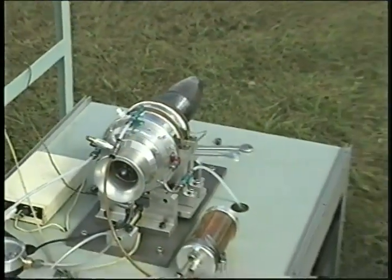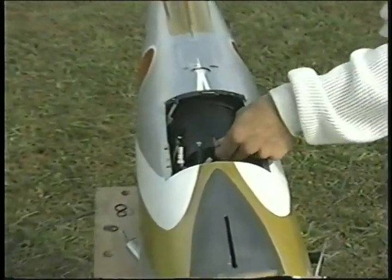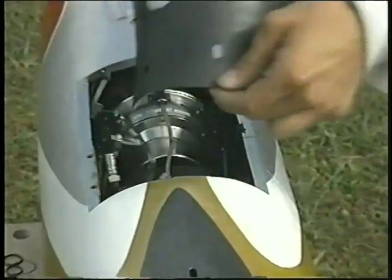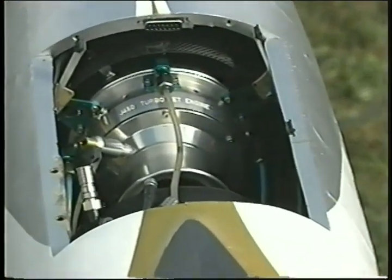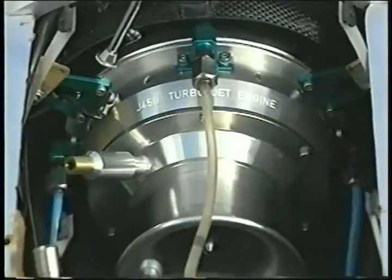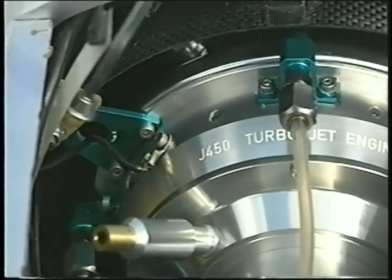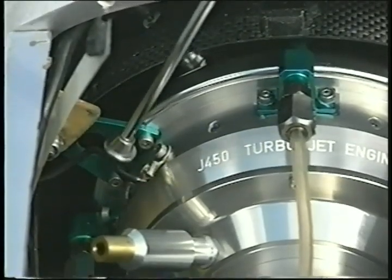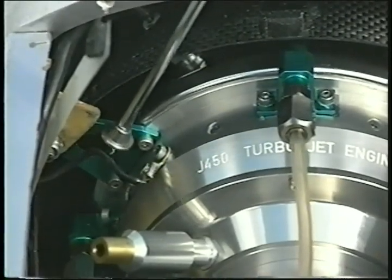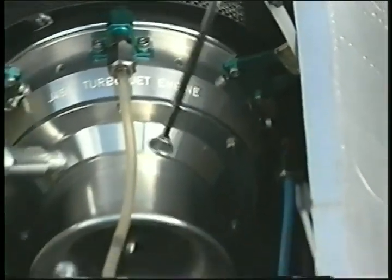Now, let's take a look at a J450 fitted into a Fiber Classic Sabre. If we remove the carbon fiber engine cover, you can see the J450 mounted in the model. It's been mounted up the same way as on the test bench, with the oil connection at the top. It has been secured using the provided turbine mounts. One here, one on the other side, and also one on the underside of the engine.